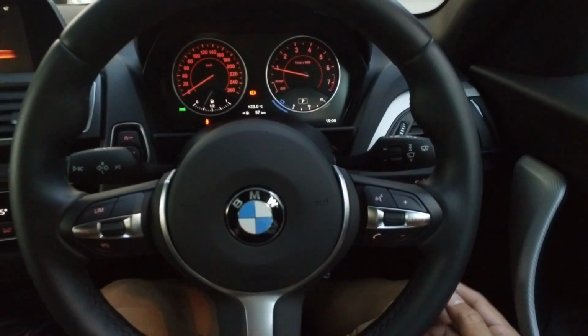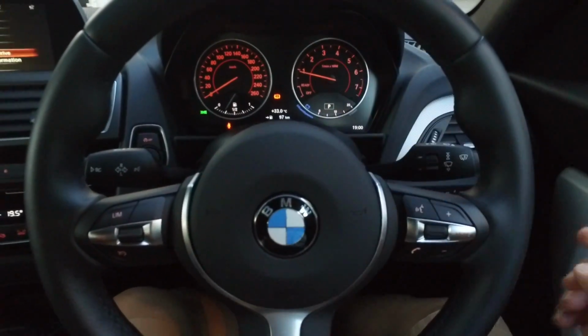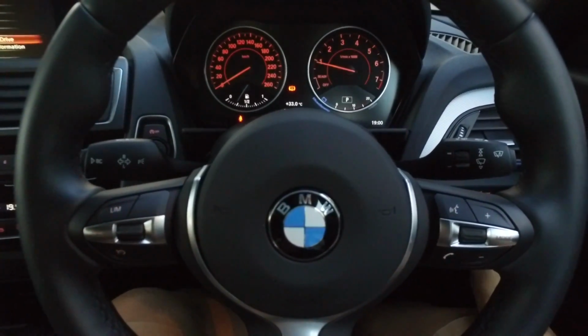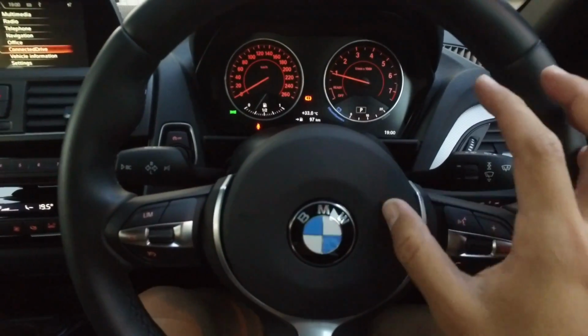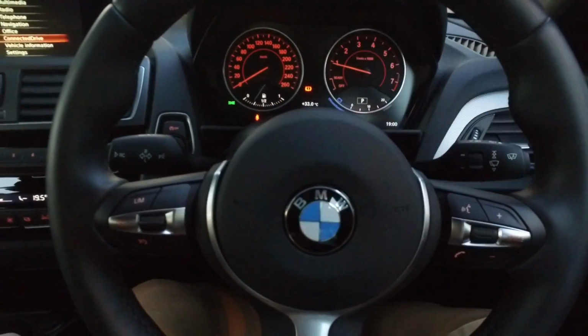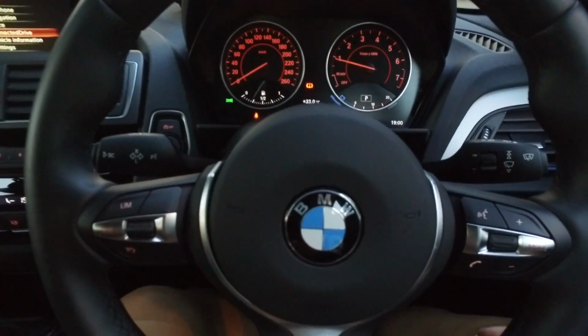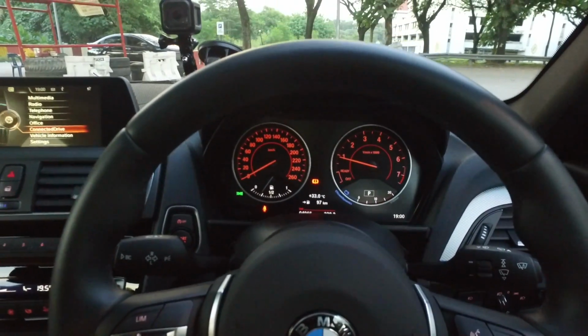Okay, now that the sky is rather dark, this thing is red color. I'm not sure when the sky is bright, because with BMWs, most of them, when it's bright, this thing will be white color. When it turns dark, it will be red color. I'm not sure about this though.